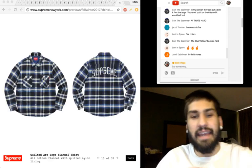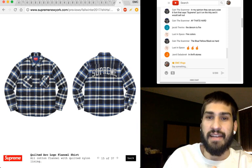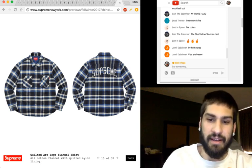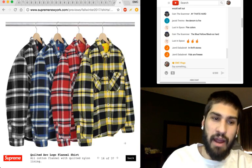Then this. See, again, what I'm saying, they have a lot of big branding. I'm not sure if they're just following hype because everyone loves when it says Supreme in huge letters. But I notice a lot of pieces have Supreme in big branding. So we have this arced logo with the flannel. I'm wondering if that is screen printed or embroidered. It's probably going to be screen printed knowing them. But they have the yellow, the red, blue, and black.